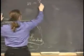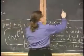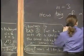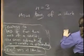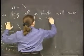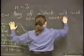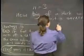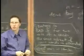Maybe we should write that down. So suppose n is 3, and we want to figure out how big of a deck will not admit a strategy. If the deck is size 9, so this is what Shai claims, then we can't possibly make any strategy work.